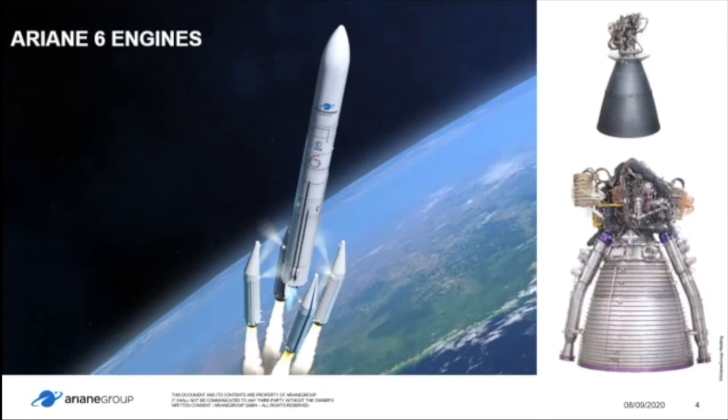We have a question in the chat from Anderson. Anderson asks, is there any manufacture and testing work done at Kourou, or is it only for launches? Is most of the engineering and development work done in France?